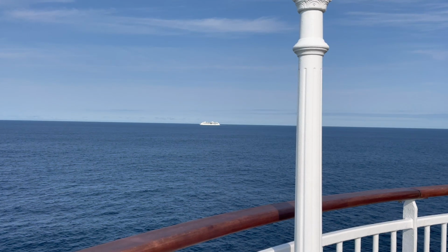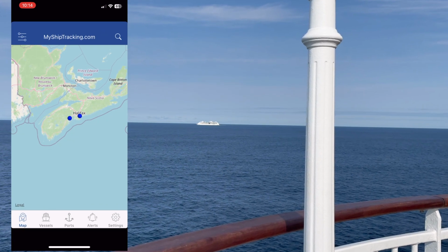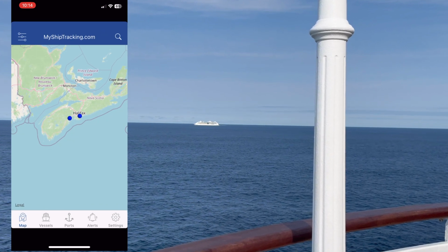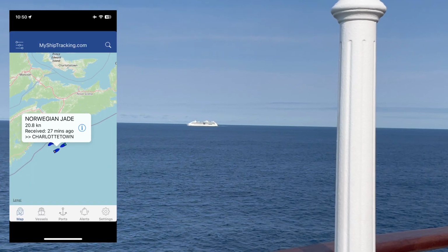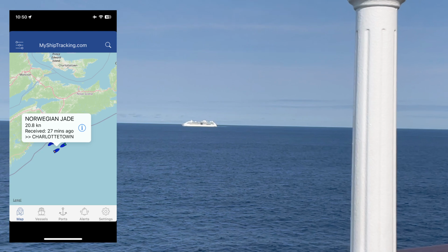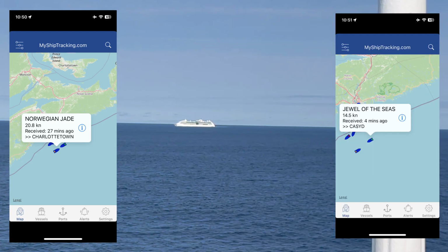If you're ever out on the water and you see another ship, there's an app online called the Ship Tracking app, and I was able to find out which ship that was. We are due east of Halifax, Nova Scotia right now, and I located our ship on that ship tracking map, and that ship over there is Royal Caribbean's Jewel of the Seas.